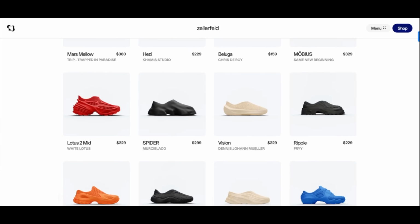If you take a look at Zellerfeld's website, it gets pretty crazy. Point is, creatives can really go to town, and if you're someone who does like out there designs or wild stuff, then you can definitely find that with a 3D printed pair of shoes.